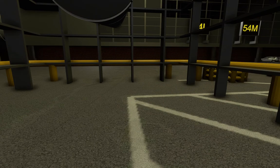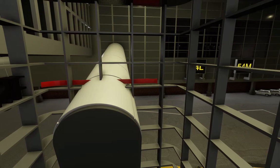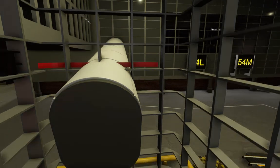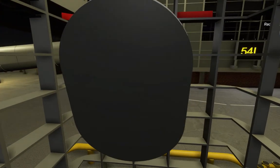I think this is where the stairwell is, so we can go up through here, and I think we're supposed to, that's the tube you walk down, so let's go downwards, and let's go over a little bit. They're gonna let us walk through it. Oh, there it is.